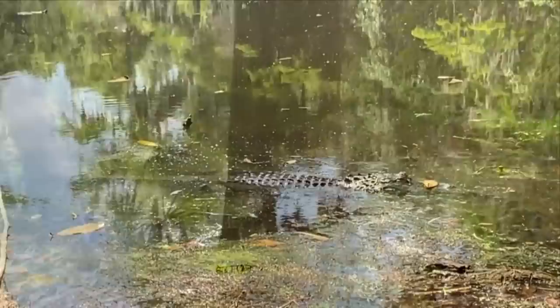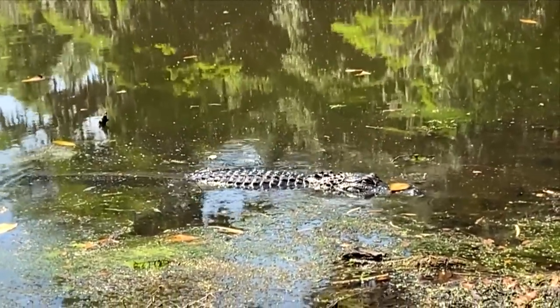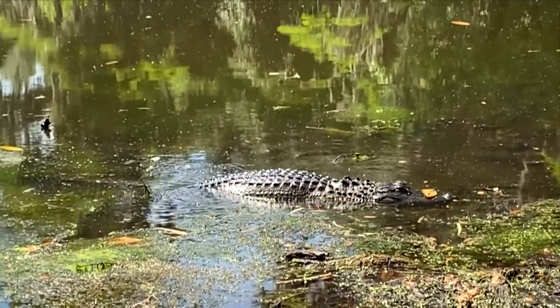And speaking of wildlife, among the cypress knees on the path, we saw our first alligator in the wild. I'm not going to say it wasn't a shocking thing to see the first time, but you very quickly get accustomed to the sight.